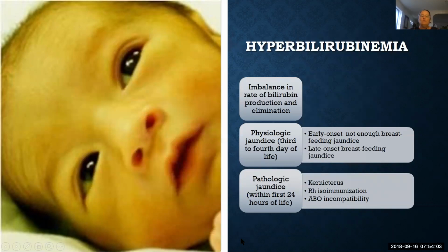So bilirubin is the byproduct of breaking down these excess red blood cells. So the liver is immature, and it doesn't have the ability to help clear this bilirubin out of the body very well. The way the body gets rid of it is through the stool. And so we want these babies to be taking in enough nutrition so that they can have lots of stools, so they can get rid of this bilirubin very quickly.